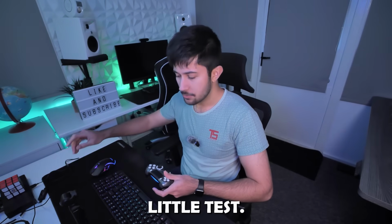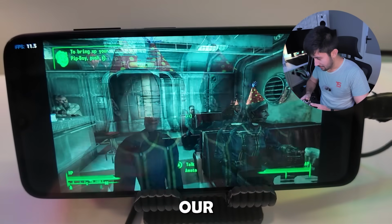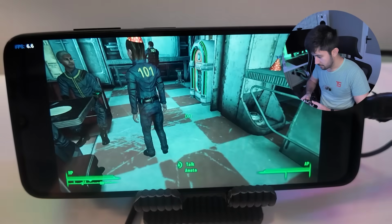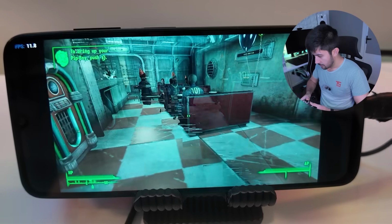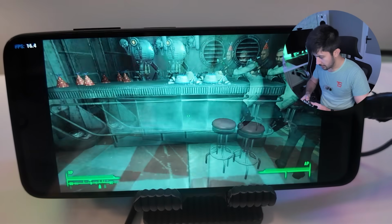In fact, actually, let's do a little test. We've got the phone cooler on right now, and it's on medium. Let's turn it off, see if that makes any difference. Oh, it actually does. Our FPS just drops significantly there. So we get about 7, 8 frames. But then we put the phone cooler on and we actually get about 15 frames. So yeah, a phone cooler is definitely a good idea.